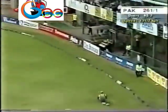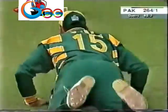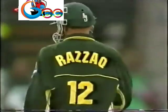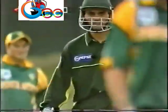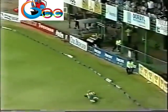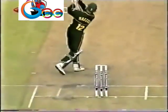That's wider, Donald. Once again, I beg your pardon, Mr. Donald, it's Graham Smith putting in a big dive, but it was really a helpless one. He was never really going to get it. Lovely shot from Abdul Razak, making a bit of room for himself down the leg side, allowing himself to get some leverage. And 250 partnership now.